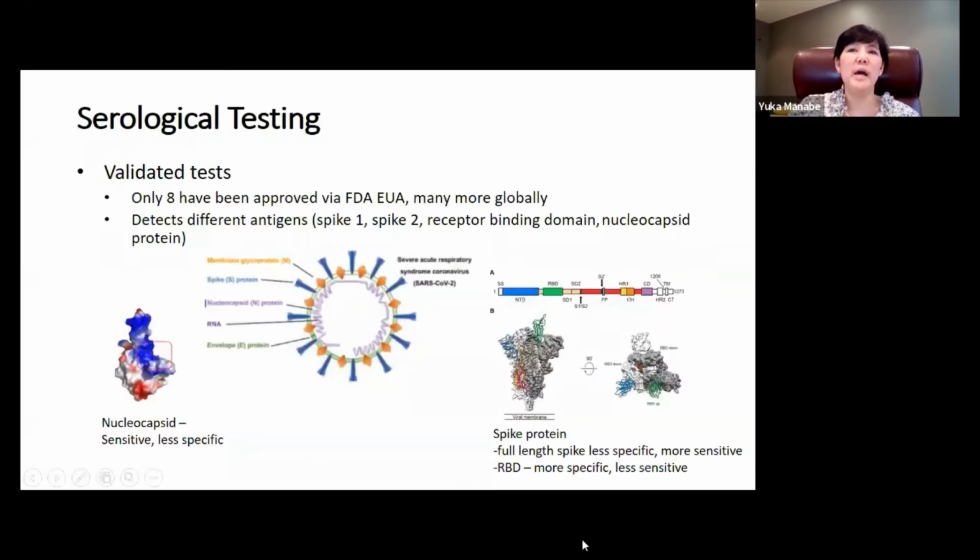So what are the serologic tests actually looking for? Well, here's a cartoon of the SARS-CoV-2 virus. Some of them look for nucleocapsid, others look for spike protein, which are these things that are sticking out from the outside of the coronavirus that leads to its name, so it looks kind of like a crown.